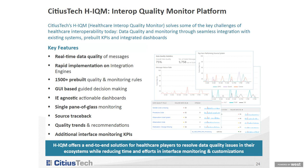So the way CitiusTech is trying to solve this problem today, right? We've been working on Interop projects for a decade, and based on our experience, we thought of launching a platform called H-IQM, Interop Quality Monitor, which comes with a pre-built set of data quality rules across different types of formats. We've collected all our experience from the past decade to know exactly what the different types of HL7 data quality issues are that customers face, what the CDI and EDI issues are. And we're also incorporating FHIR, given that FHIR is going to be taking up a lot of these Interop systems, moving from HL7 to FHIR.